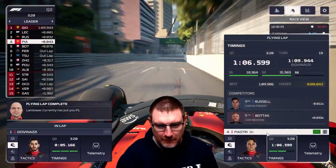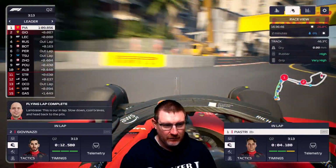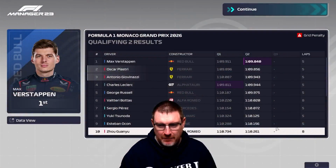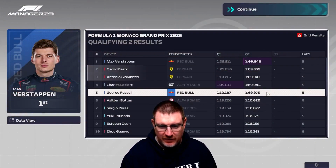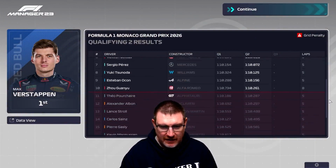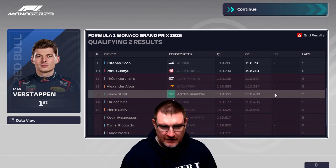That should be enough, and Piastri will come across the line. Will he replace him at the top? Yes, he does. Well, that should be good enough for us into Q3, shouldn't it? So Verstappen has pipped us. It is so close between the top 5, though. Leclerc is doing a really good job, and of course it's his home race. Porsche has missed out, along with both McLarens, Sainz's Alpine, and Stroll's Aston Martin. So on to Q3.